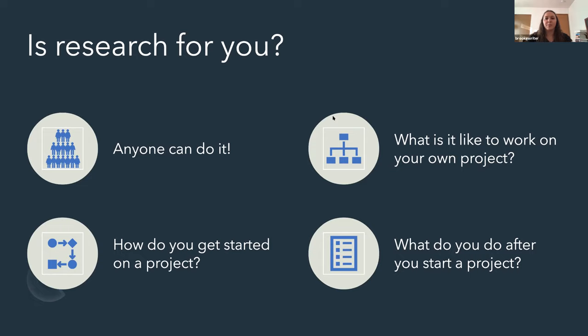So what is it like to work on your own project? The research scholarship or creative experience varies greatly. You might work alone or in a large team, but you can conduct your work in a library, museum, laboratory, a concert hall, an art gallery, or a community. However, the majority of your research scholarship and creative projects take several quarters to develop and complete.